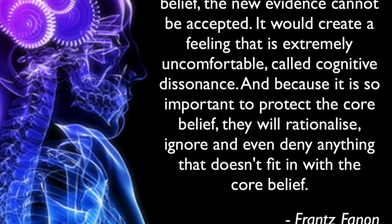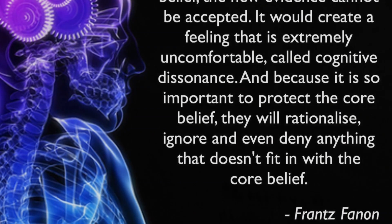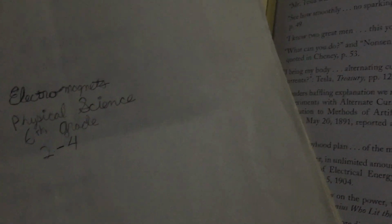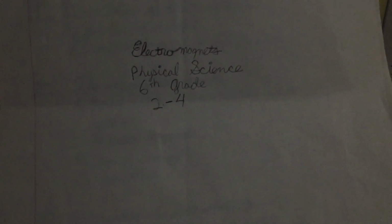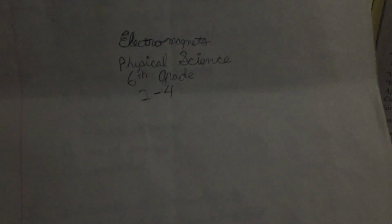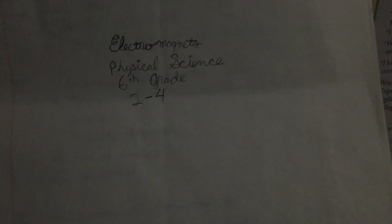I'll share this fun story with you. My mom's getting pretty up there in age, and I'm the youngest of seven, so that gives you an idea about how big my family is. Last time I saw her, she handed me a paper from my sixth grade physical science class. I wrote a paper on electromagnets. I totally forgot about this. I think I'll save that for the next one.